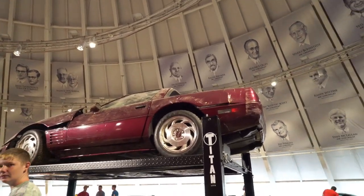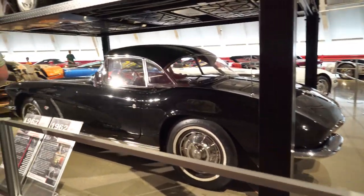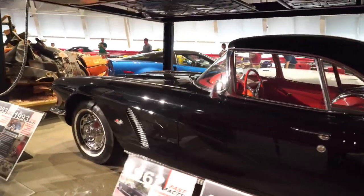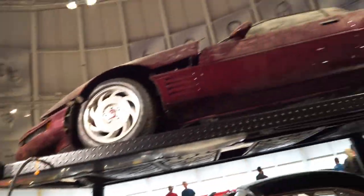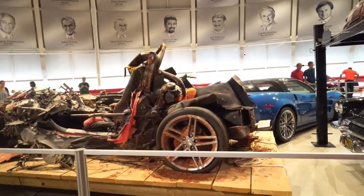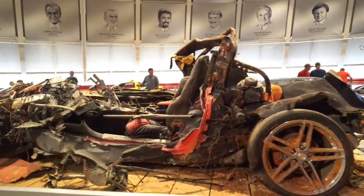that they were able to restore this one. That one is tore up. They still got the dust on it.